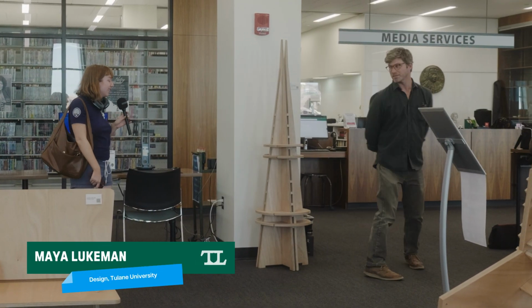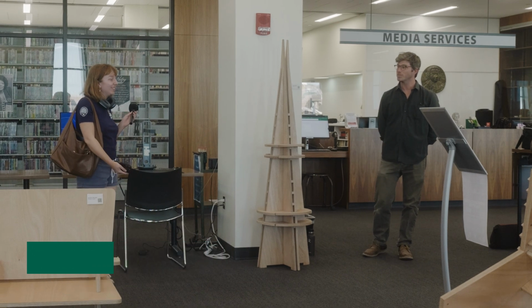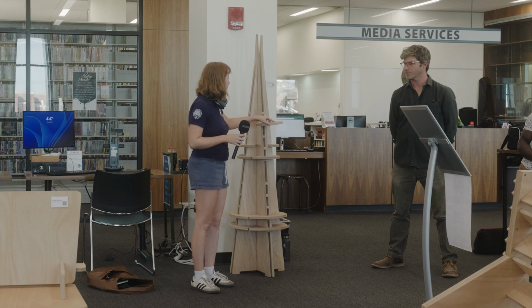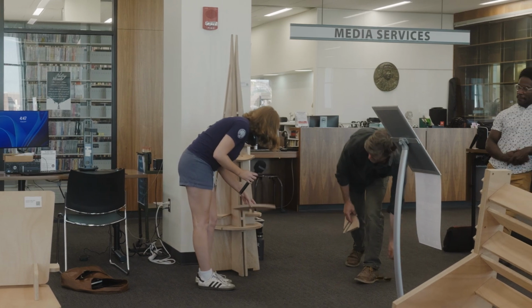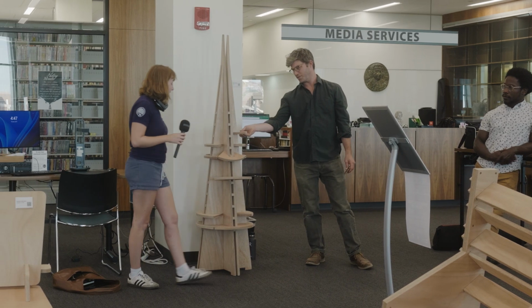I'm Maya. This is my easel. I call it a cone, but it's an easel. It's a modular display easel. All of these pieces come out and can be put at different intervals up along the piece.